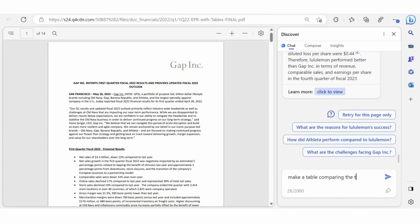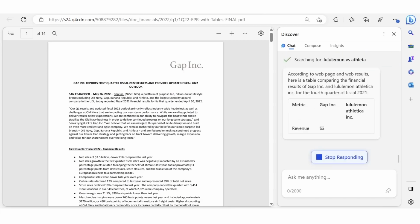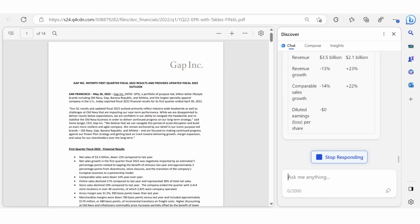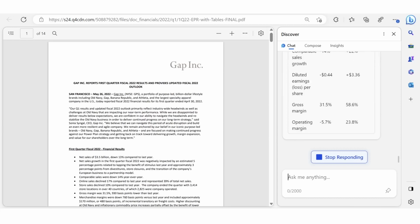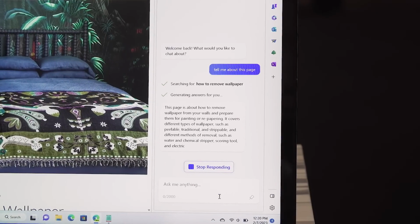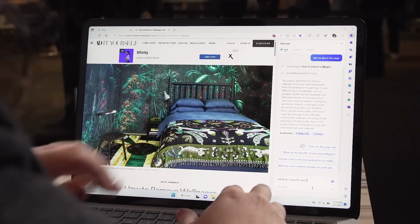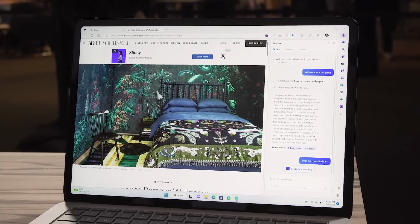I'm going to try to get it to generate a table. Let's see. So it's now starting a search for Lululemon's financial results and actually making a table within this window. That's really impressive. I've not seen anything AI-based sort of do that on its own before. I can really imagine using this to come up with specs tables comparing, say, the Galaxy S23 Ultra to the Galaxy S22 Ultra, really just simplifying my workflow for me. That's probably scratching the surface of what you can do with this new feature.